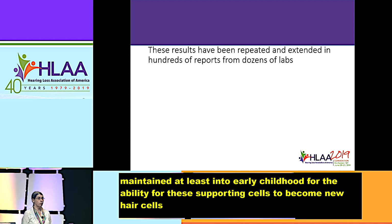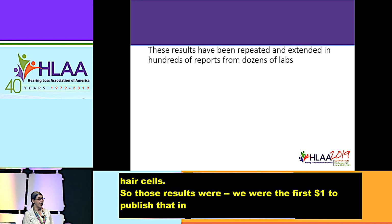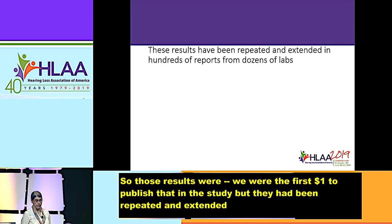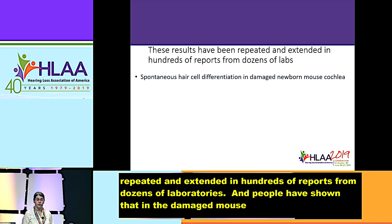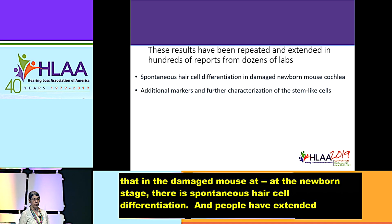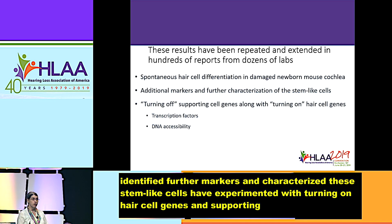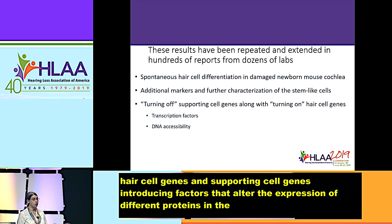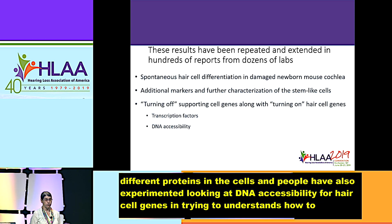So we were the first ones to publish that in the study, but those results have been repeated and extended in hundreds of reports from dozens of laboratories. And people have shown that in the damaged mouse at the newborn stage, there is spontaneous hair cell differentiation. And people have extended and identified further markers and characterized these stem-like cells. And people have also experimented with turning on hair cell genes and turning off supporting cell genes by introducing factors that alter the expression of different proteins in the cells. And people have also experimented looking at DNA accessibility for hair cell genes in trying to understand how to promote this ability to drive proliferation.